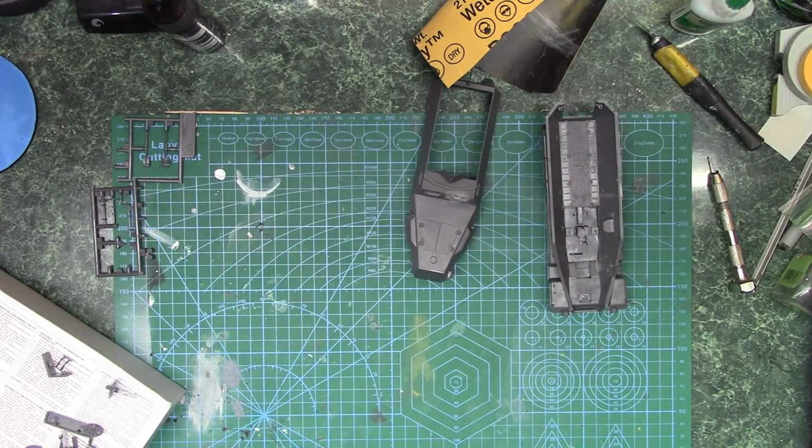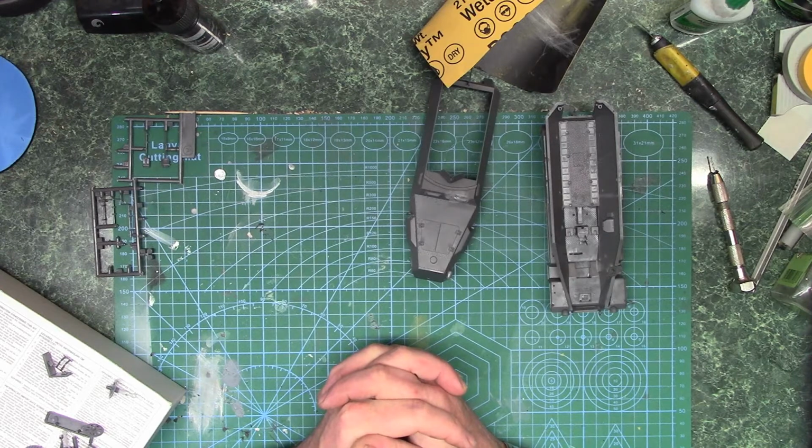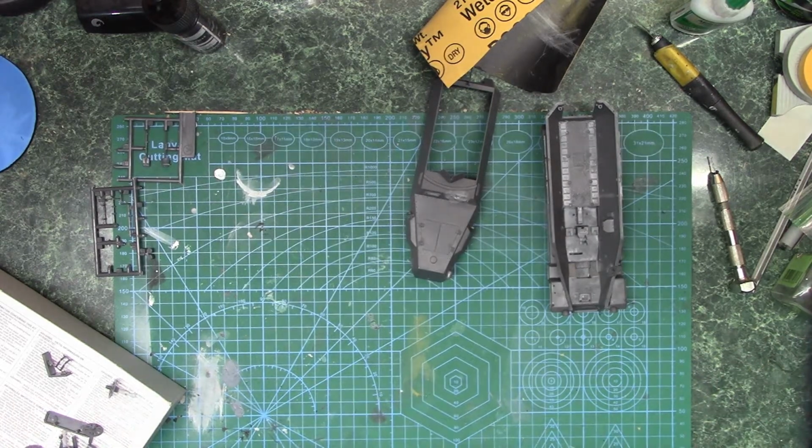So what's next? Well, I'm going to go ahead and get started on pre-building the Sherman tank and get the figures done, and then get started on painting and working on seam lines. But stay with me, guys. I will show you the fun that's coming in store. Alright, catch you in a bit.